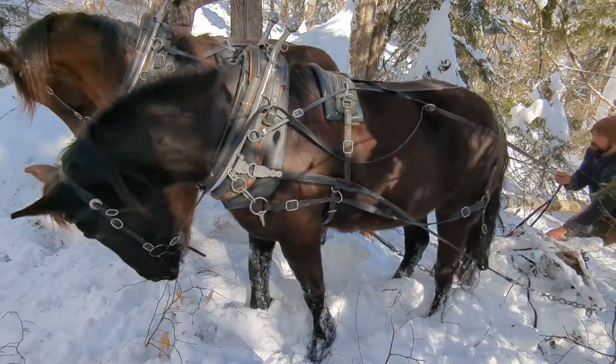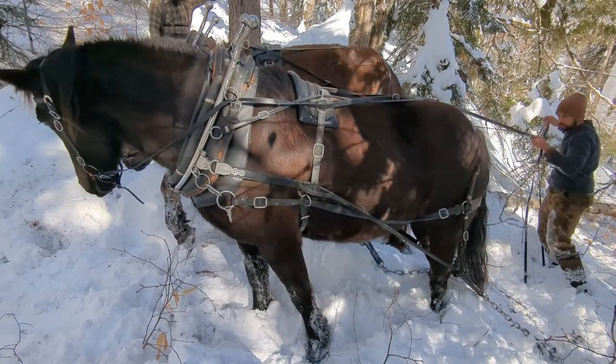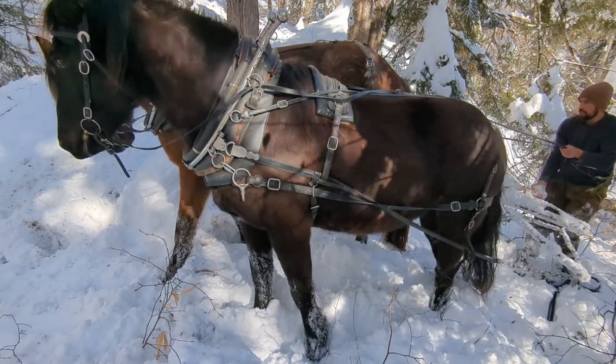Backing up is one of the hardest things for a horse, especially with obstacles such as deep snow, hills, and in this case, a submerged log. Hugo really was patient and gave it his all and did a wonderful job.